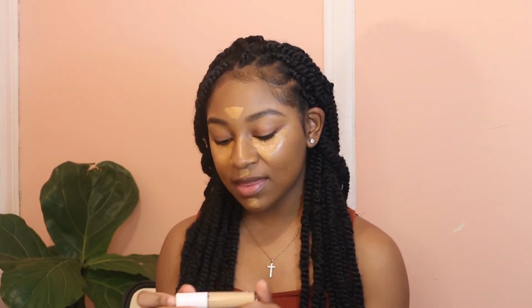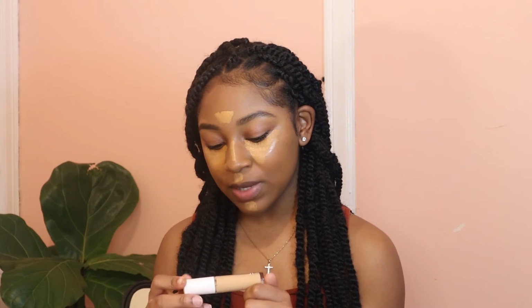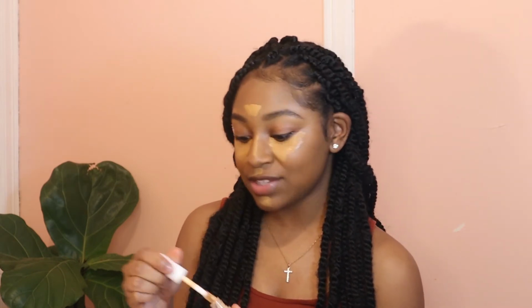I'm gonna try something new. I hope this isn't a disaster. Lord, please be with me. I'm gonna take this e.l.f. Hydrating Camo Concealer, and I'm gonna do it in the shade Medium Sand. This is really light. I'm gonna take the tiniest bit ever. I just want to see if it will highlight.